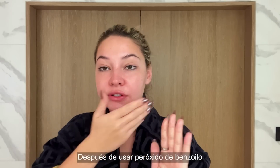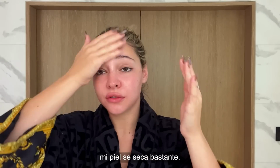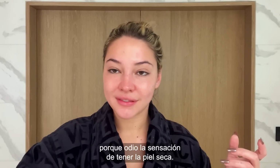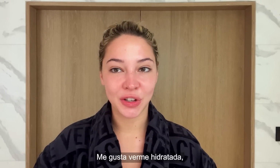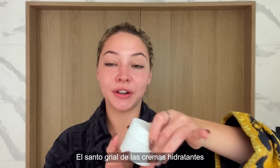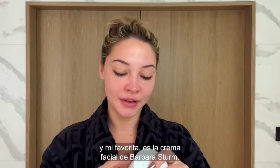After using that benzoyl peroxide, it does dry my face out quite a bit. I always carry around some sort of moisturizer because I hate the feeling of dry skin. I also like feeling dewy. Some people would say I look sweaty. It's just healthy skin, babe. Holy grail of moisturizers, my favorite, it's Barbara Sturm face cream.